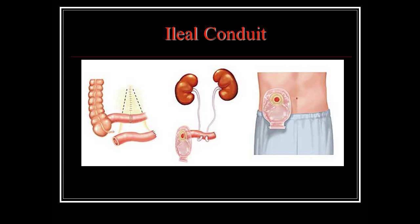And again, this is just another schematic. So this is the end part of your small bowel, then going into your colon. This is the appendix. And this is the part of the segment that we use. So we take out that segment, and then we put your bowel back together so your fecal stream is in continuity. And then we plug the ureters into this loop, and this loop comes out to the skin, and this is what you see on the patient.